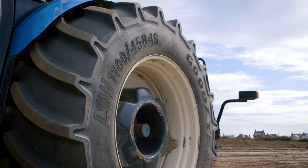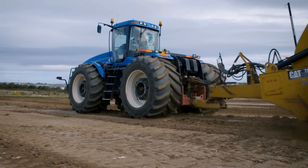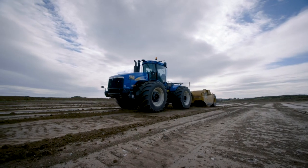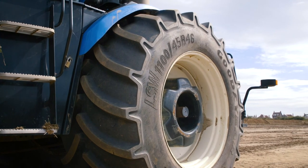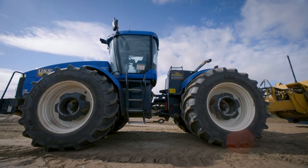LSW technology came to my attention when we were looking at this big tractor here. It was fitted with dual tyres, which are not suitable for pulling scrapers due to the width of the cut of the scraper. So I did research on the internet, came across a company called Titan Tyres, and looked at the LSWs, looked at the sizes required for this machine, etc., and put all the things together.